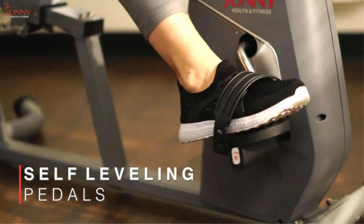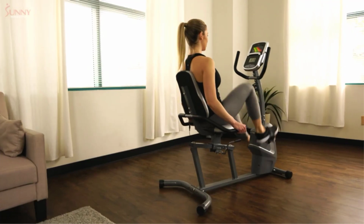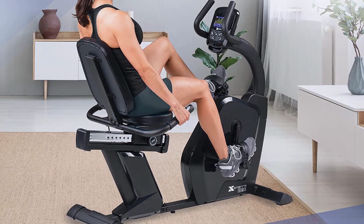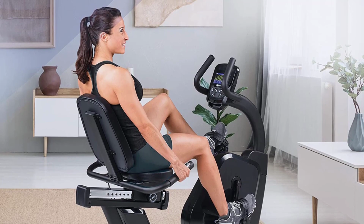Recumbent bikes work extremely well for seniors to be able to stay in shape, maintain good cardiovascular health, and it helps keep them active and doing something. In fact, a recumbent exercise bike for seniors can increase their overall happiness and stave off feelings of loneliness. Exercise is powerful at any age.